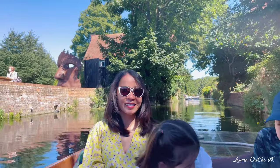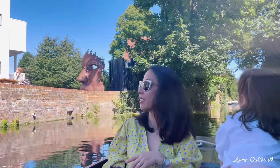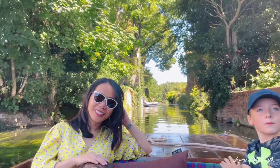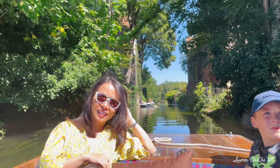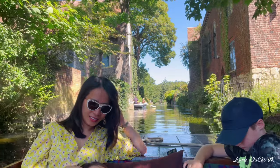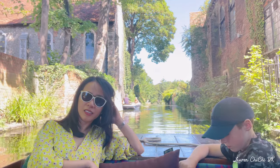Wait, look at the mask. Where are you from in the US? North Carolina. I work for a company in Georgia. Lovely. Around Augusta? Yeah, just north of Atlanta, on the way to Augusta, actually.